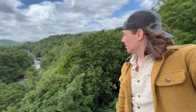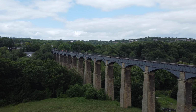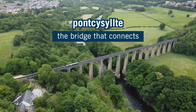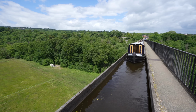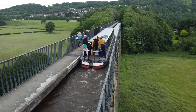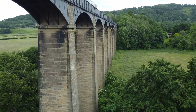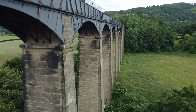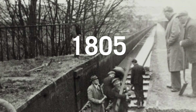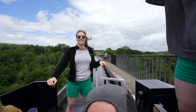Wow, it's beautiful. This is the Pontcysyllte Aqueduct, a UNESCO World Heritage Site and the longest canal aqueduct in the UK. The word Pontcysyllte is Welsh for the bridge that connects, but is often called the river in the sky. We are floating in a boat in water that is being held in by a 5-foot deep cast iron trough suspended 126 feet above the river and held up across 19 arches. Construction was started in 1795 and took 10 years until completion in 1805 and is the highest canal aqueduct in the world. And look at that smile on Rachel's face.